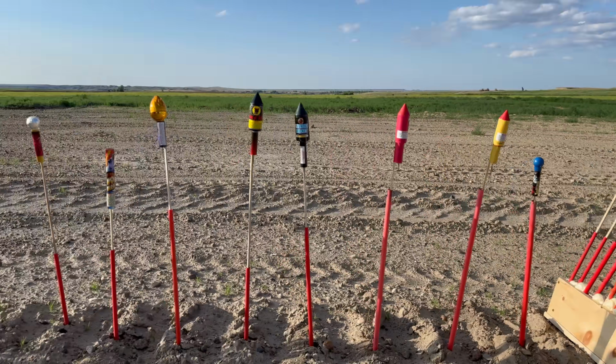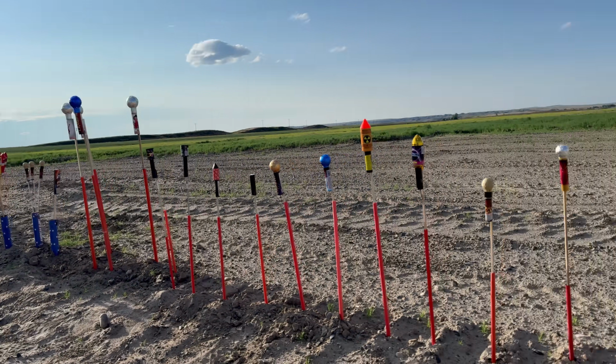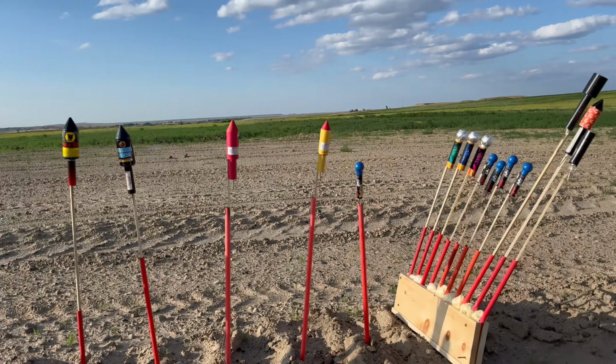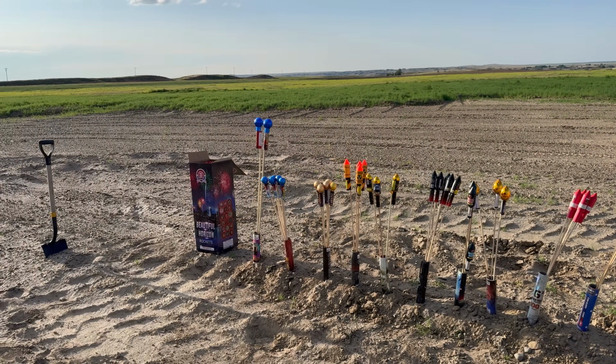So yeah, this is just a monster of a rocket line. In fact, I think this is the most rockets we've ever set off consecutively on the channel to date. Now, when it gets a little bit darker out, we'll get back to you and start shooting all these off.